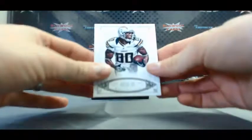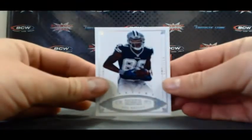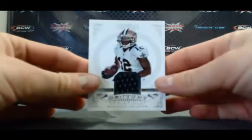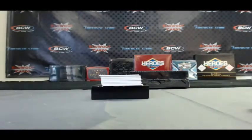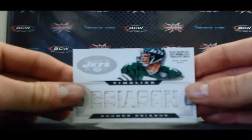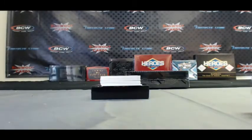For the Chargers, base of Malcolm Floyd, number to 99. For the Cowboys, base of Dez Bryant, number to 25. And for the Saints, jersey of Marques Colston, number 24 of 99. The Jets, Boomer Esiason, Timeline Materials. That is 43 of 49.